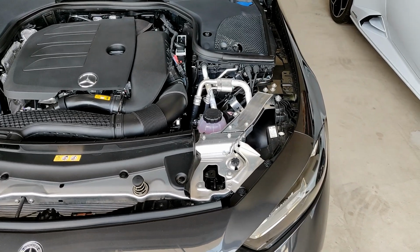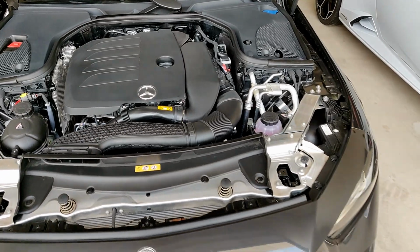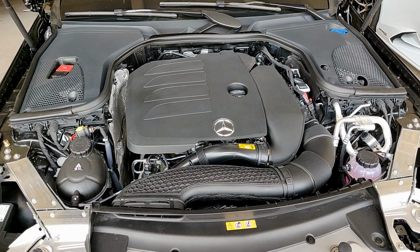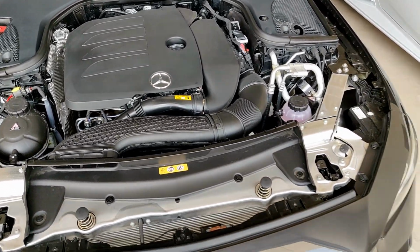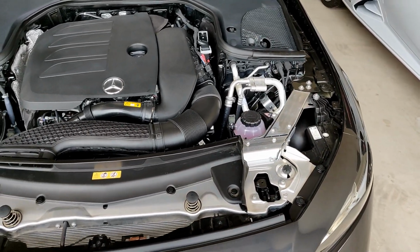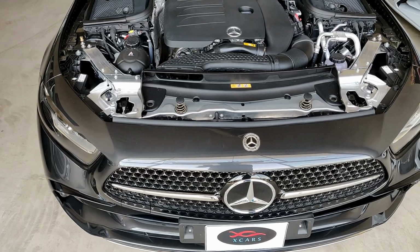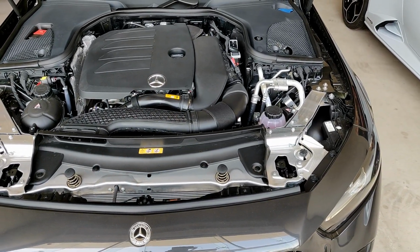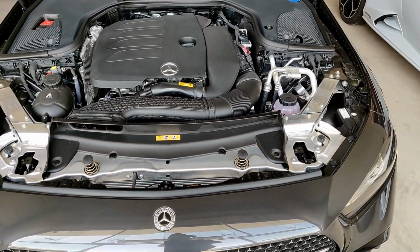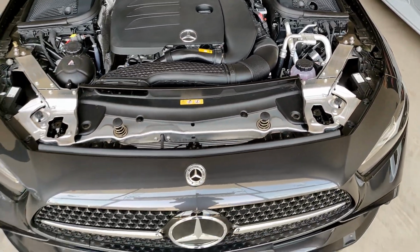I think the 350 is rear wheel drive and not all wheel drive because there was no 4MATIC badge, but I believe the 450 comes with 4-wheel drive as standard, and the 53 AMG comes with 4-wheel drive as well, but I think this is only rear wheel drive. Because of that, the weight is also relatively low at 1.7 tons or 3,900 pounds. And in total, all this combination pushes the car from 0 to 100 in 6.1 seconds, and you can go to a top speed of 250 kilometers per hour, which is like 155 miles per hour. So overall, a pretty nice package.